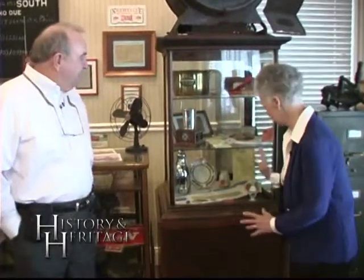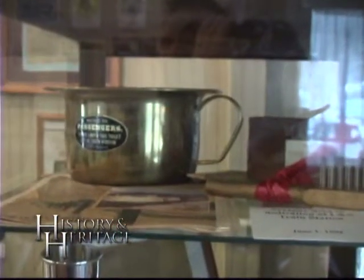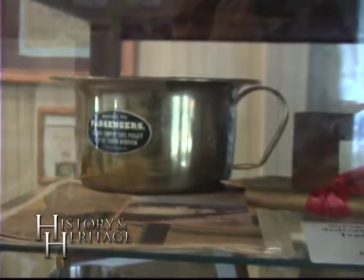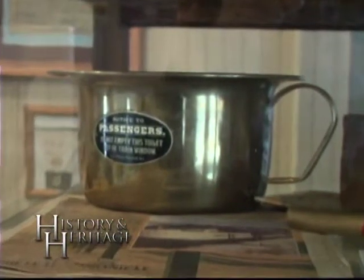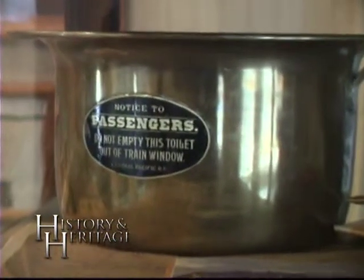Welcome back. We are going to look at some more of these artifacts, and these are great. Okay, Billy Frank, tell us what we have here in this case. Well, the most interesting object in here is what appears to be a spittoon, but is not. It was what was called back then a honey bucket. It was the bathroom while you were traveling on the train, and there is a brass plate on it that says you should not throw this or empty it out the window of the train.